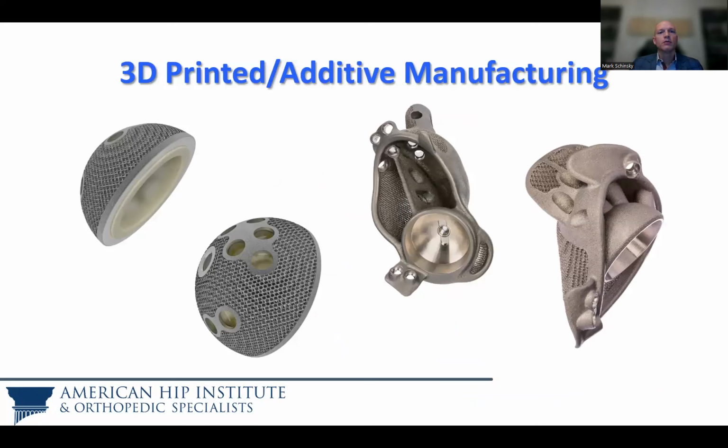We're also moving more and more into 3D printed and additive manufactured implants. You can see primary implants for the acetabular shell here on the left, and a more complex pelvic reconstructed additive manufactured implant here on the right. That's used more in the revision setting.